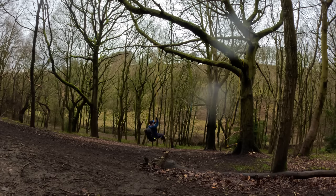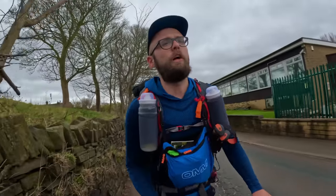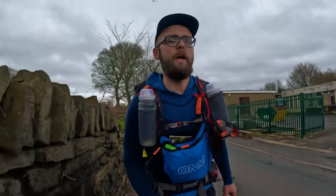Oh, that's not a blister I can feel. All right, the time is 20 to 12. We're 9.7 miles in and we've just got to South Arham. So I'm feeling good so far, legs are feeling fine, feet are feeling fine, nearly 10 miles in, so keep going, plenty of time yet today.